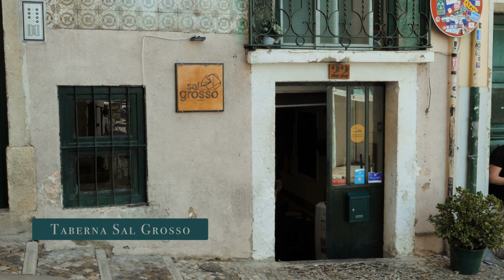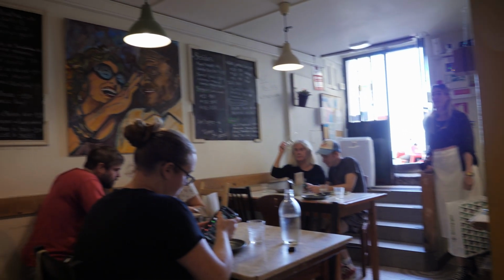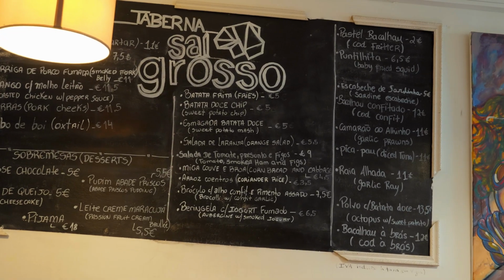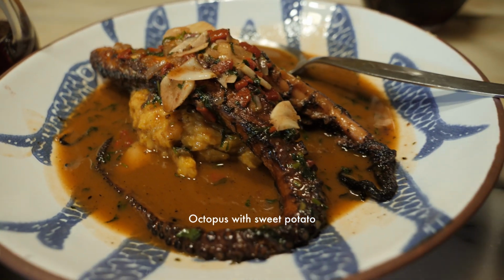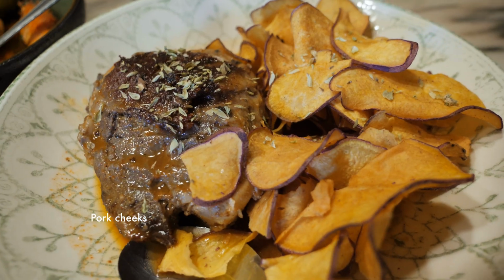For lunch, I went to Taberna Grosso, serving up classic dishes with a modern spin. They're petiscos, meant to be shared, but it was just me, so I ate a lot. Highly recommended, and you should make a reservation, especially if you are not alone.